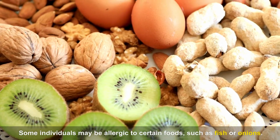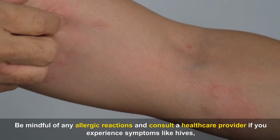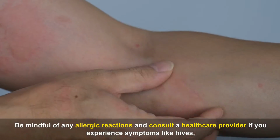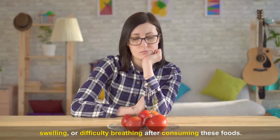Some individuals may be allergic to certain foods, such as fish or onions. Be mindful of any allergic reactions and consult a healthcare provider if you experience symptoms like hives, swelling, or difficulty breathing after consuming these foods.